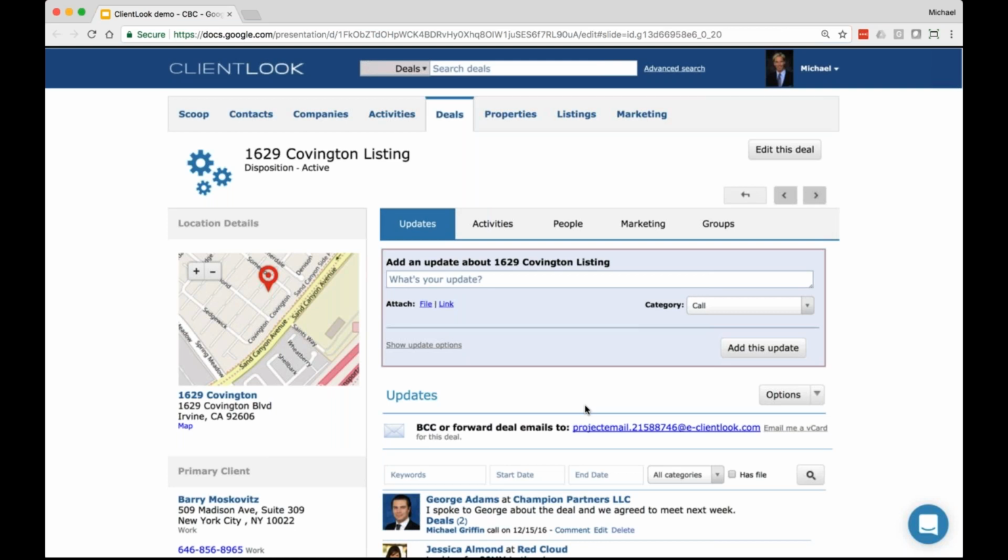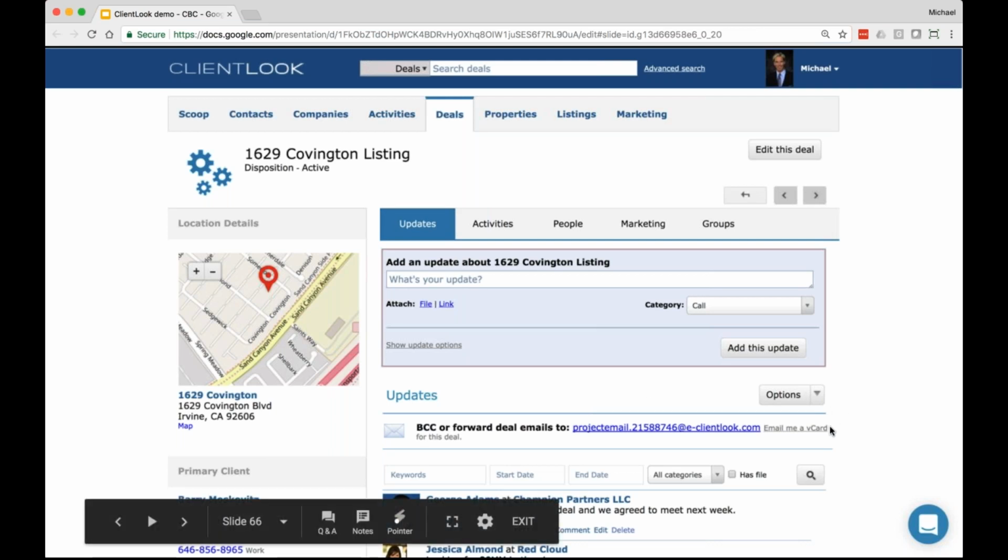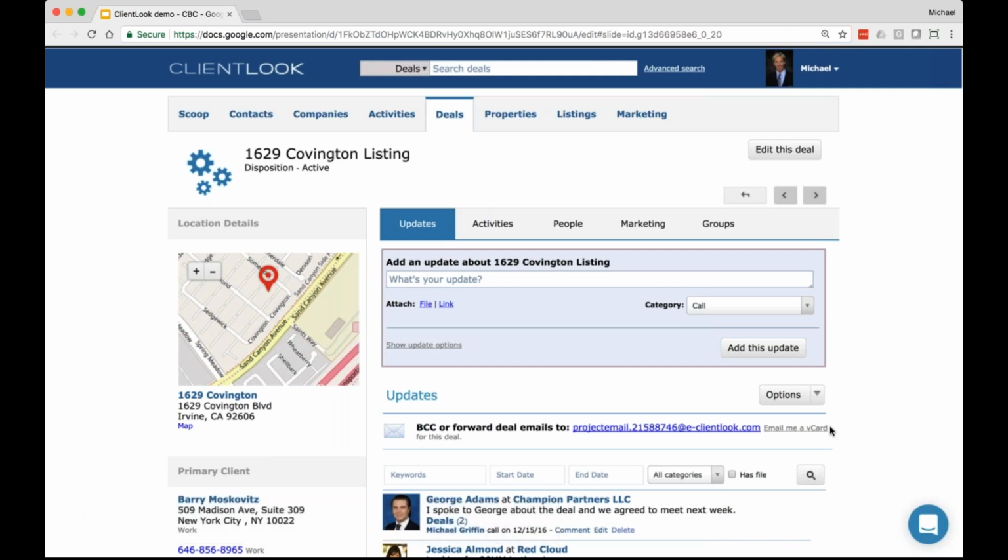But here's one of the really, really big, important differentiating features of ClientLook. It's the way that ClientLook organizes deal emails. So we talked about how ClientLook organizes contact emails. I BCC ClientLook and it connects up to my contacts. Each deal in ClientLook gets assigned its own email address. So you can come into a deal, you see that blue hyperlink there in the middle, and I can click "email me a vCard" and it will create a record in my Outlook or my phone for 1629 Covington.